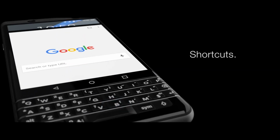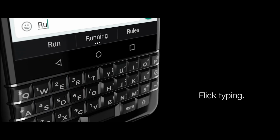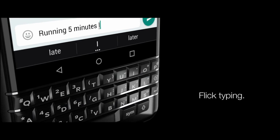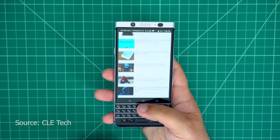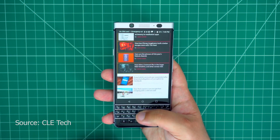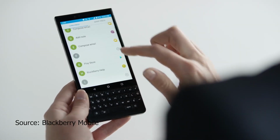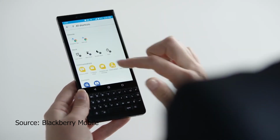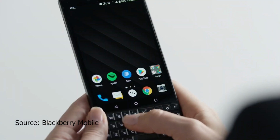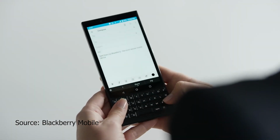Now let us talk about other add-ons. The entire keyboard works as a trackpad in the system. You can navigate through the OS, having a distraction-free scrolling experience on websites and apps as your thumb never covers the screen. Besides that, each key works as a shortcut to apps, to call or text someone, to pull down a notification bar, or to lock the phone. And once you get used to it, the entire system works flawlessly.